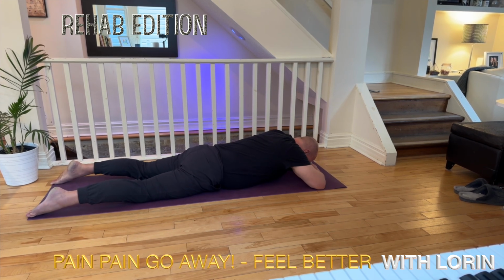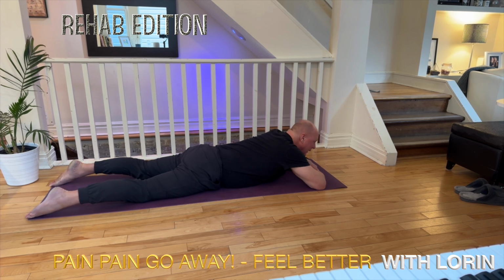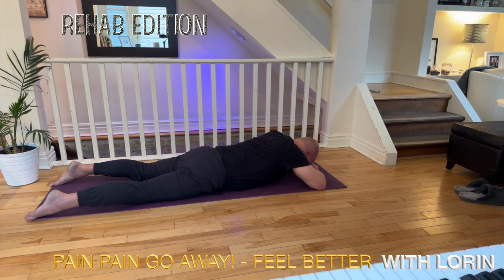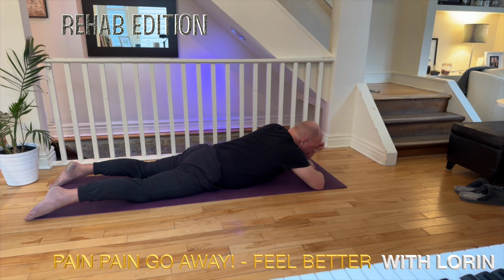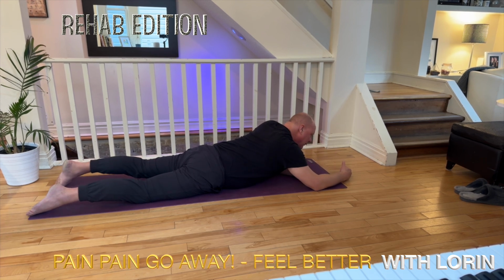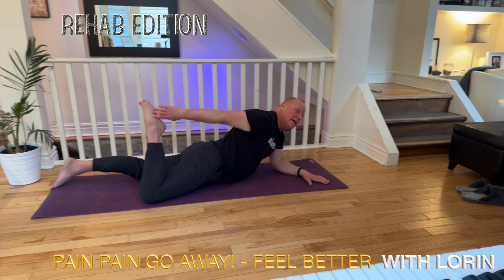And let's just stay in this. Just be a little relaxed for 2 seconds. Forehead on your hands that are crossed in front of you. And into another one of my favorites. Your left hand on a 45-degree angle on your mat. Your right leg comes up.